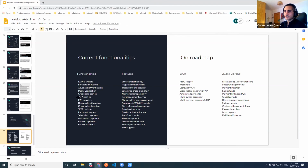We have the credit card cash-in, which was showcased here, the SEPA cash-in through the bank wire, different kinds of peer-to-peer transfers, decentralized transfers, the cross-chain transfers that we also saw here today, and the bank wires to the external banking system. And then, these ones we didn't have time to showcase today, but we have functionality to program payments, to program recurrent payouts, and to do automated payments. And finally, we have the escrow payments and escrow accounts that we showcased here today. Obviously, a lot of features work in the background for AML and compliance. We also have a really easy to use API, friendly documentation, and tech support.